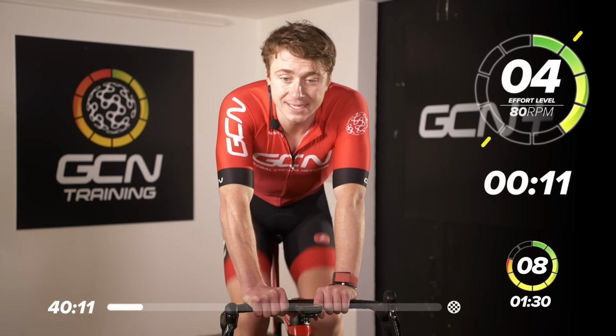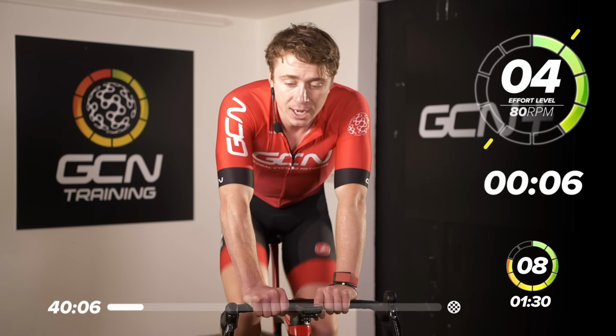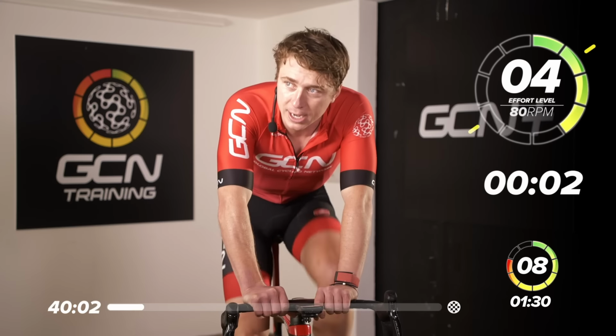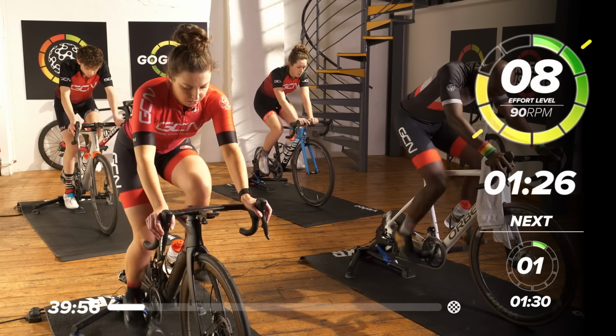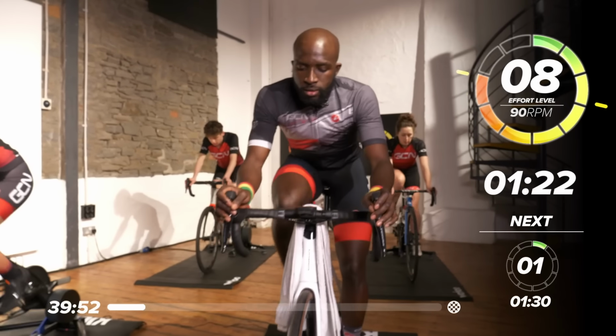Right, during this warm-up, in 10 seconds, we're gonna ramp it up to a 1 minute, 30 second perceived effort of 8. So this is gonna get heart rate going if we're not all warmed up already. So now this is the perceived effort of 8. So let's ramp up now. We're looking at an RPM of 90 if you want some guidance.